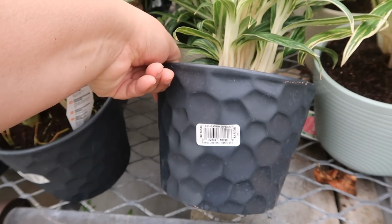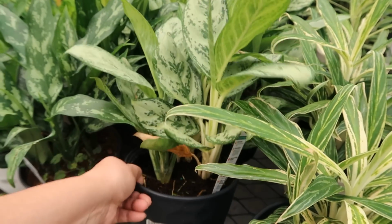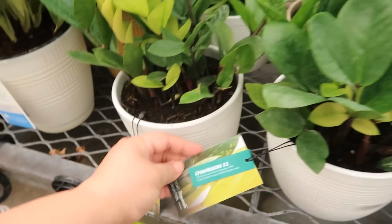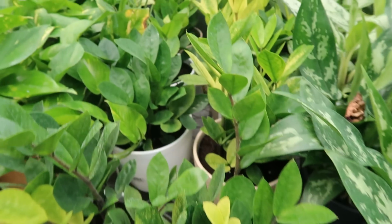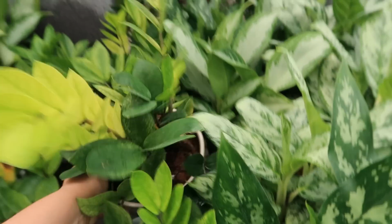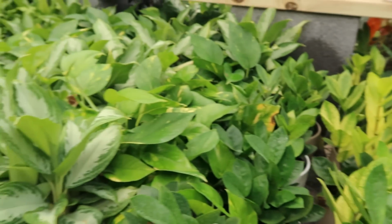These are Costa Farms. These are $15.98. These look like aglaonemas. And the pots are plastic. That's why they're a little bit less than the trending tropical ceramic pot, which is right here. And they have the Chameleon ZZ here. Very cool. Look at that. And these are the regular $19.98, as pretty much all of their trending tropicals are.